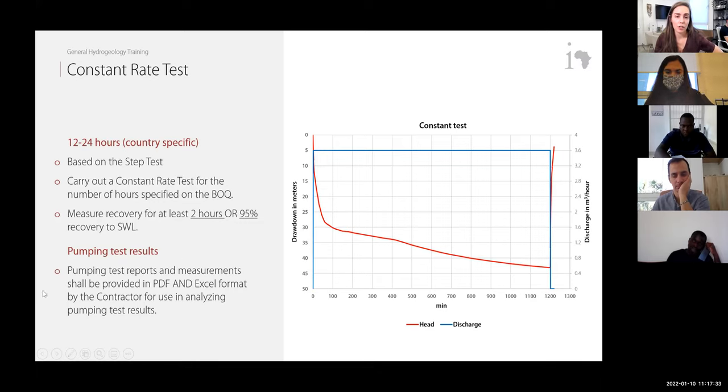We always want to be in communication with the contractor, but the main things we need from the contractor after this pumping test are the pumping test reports and all of the measurements, and they need to be provided in PDF and also in Excel format, so we can do our own analysis. The contractor should be doing an analysis as well, but we have found over time that contractors are kind of doing an eyeball analysis, so it's not very specific, and oftentimes they don't even put it on a graph.